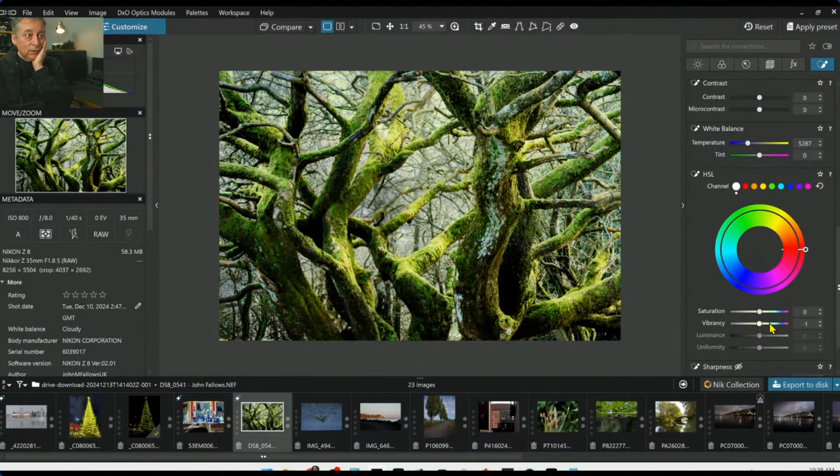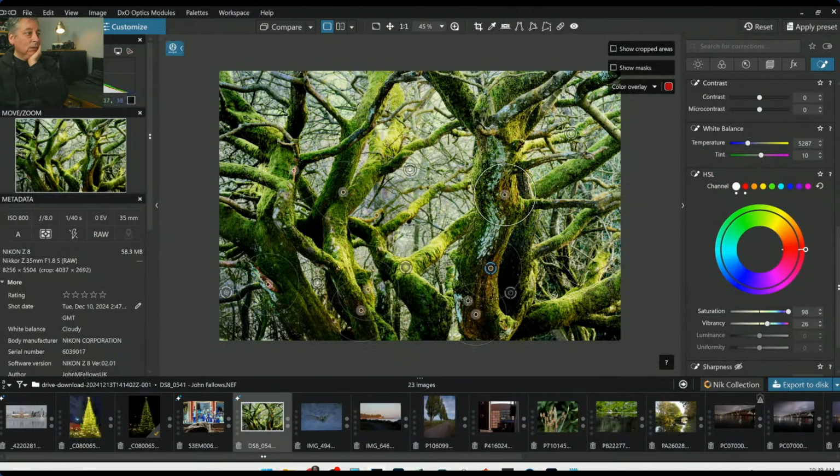So let me see, maybe just a vibrance push. Let's go to the reds. A little bit more push. A little bit on the white balance because there's kind of a green tint there. How about up in here?